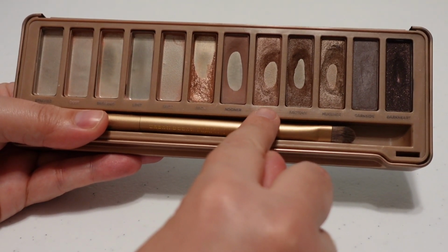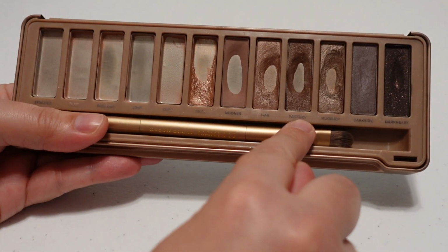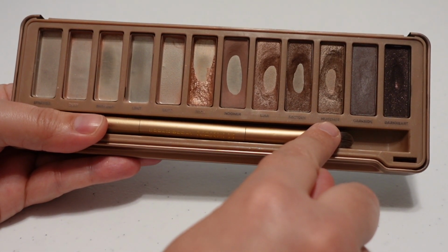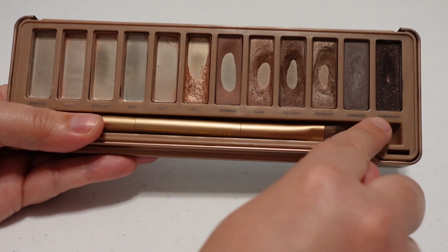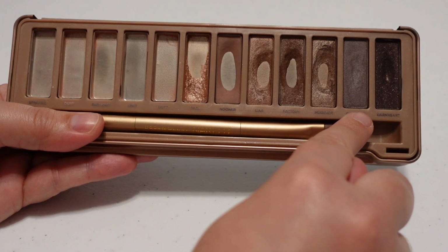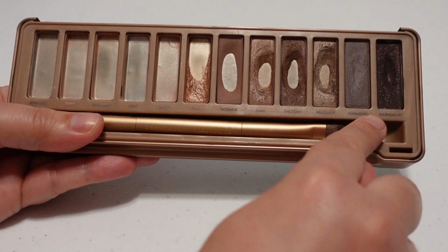The next shade is Liar. I did use this 3 times in September. Then we have Factory, which I used 3 times. Mugshot, which I used 6 times. And then we have these 2 shades here, which I am not planning on panning, but we have Dark Side and Dark Heart, both of which I did not use at all in September.